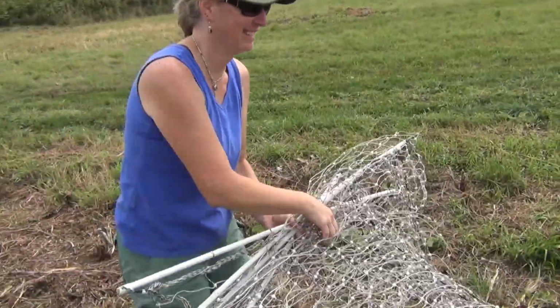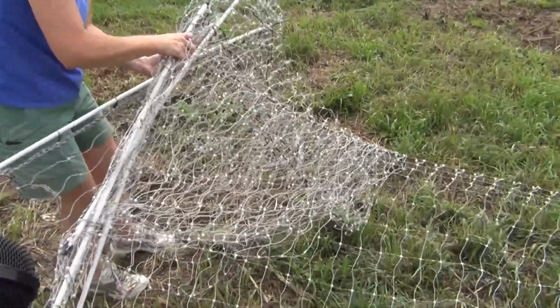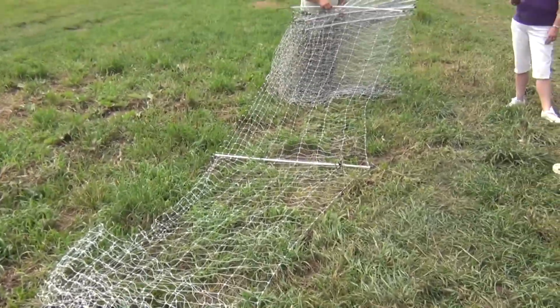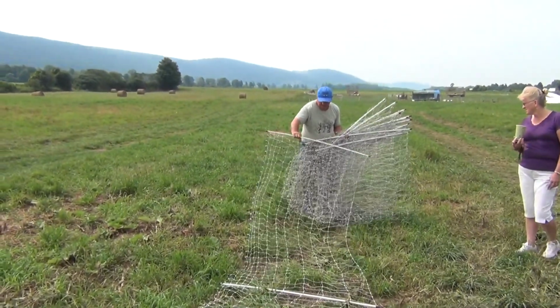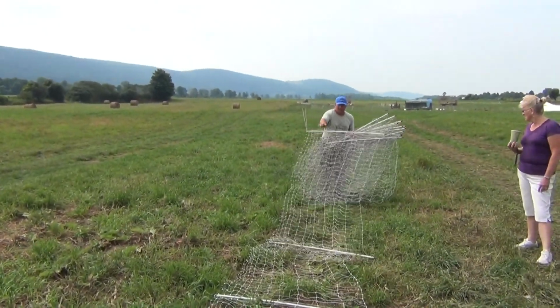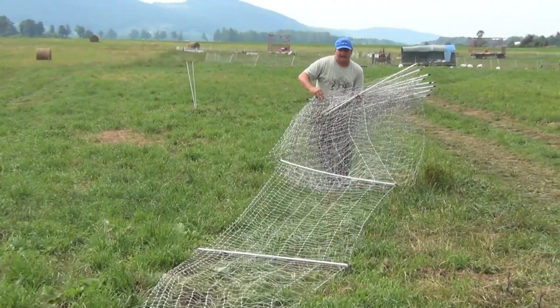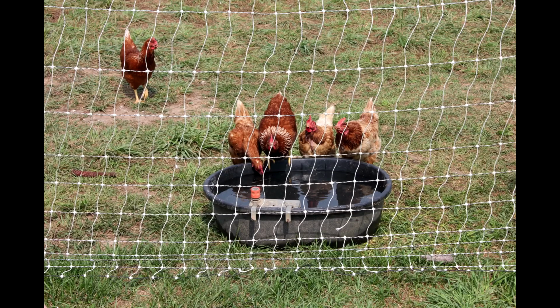They do need to be contained, and here on the Knapp farm they're contained by using this rotationally moved electro fence netting, which is also a good predator guard. This fencing is fairly easy to set up and take down, and seems to be the most commonly used fencing to rotationally graze poultry nowadays.